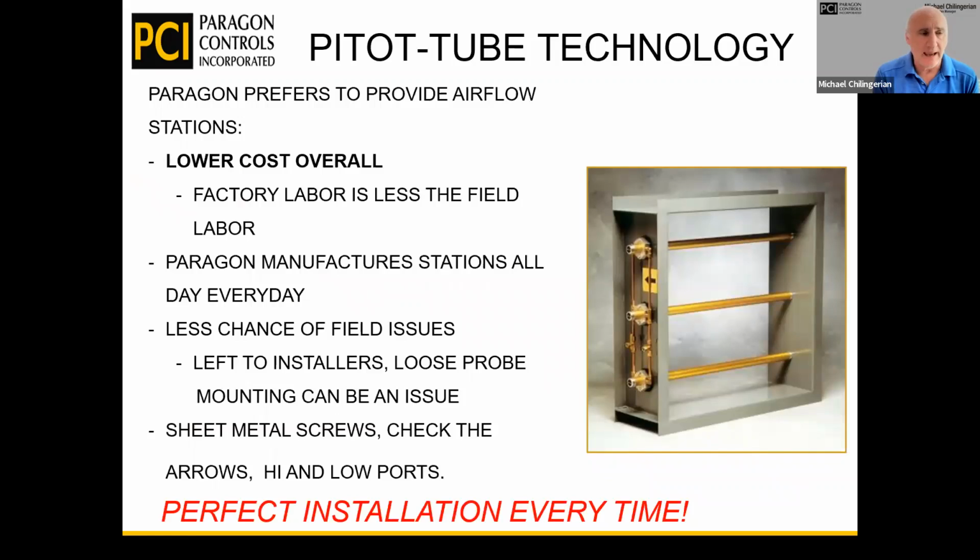So we make those averaging pitot tubes, but we take it a step further. And what we do is we build stations. And the reason we like stations so much is because it's really a lower overall cost because we build them at the factory. Factory labor is always cheaper than field labor. We build these things all day, every day, so we're very efficient at doing it, more than the guys doing it in the field.